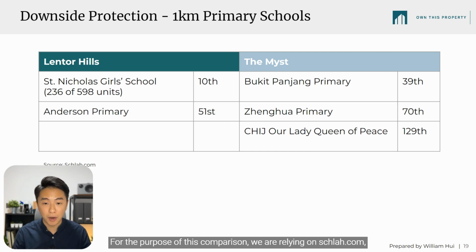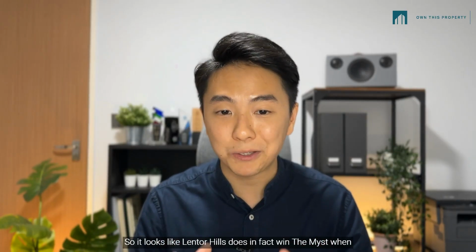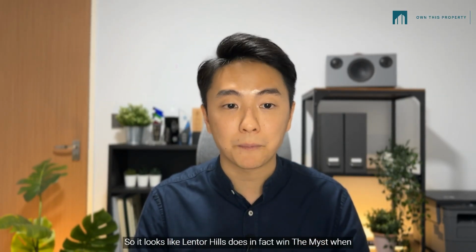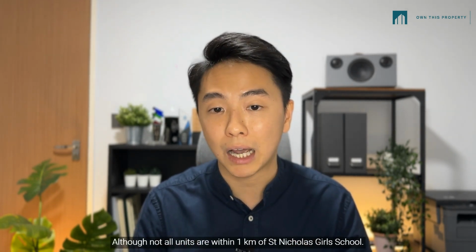For the purpose of this comparison, we're relying on schoola.com, which has a thorough ranking of primary schools in Singapore. For Lentor Hills, it is within 1 km of St. Nicholas Girls' School, which is ranked 10th, but only half of the units are within 1 km. And then you have Anderson Primary School, ranked 51. For the Myst, it is within 1 km of Bukit Panjang Primary, ranked 39, Zhenghua Primary, ranked 70, and CHIJ Our Lady Queen of Peace, ranked 129. So it looks like Lentor Hills does in fact win the Myst when it comes to having more popular schools within 1 km. Although not all units are within 1 km of St.